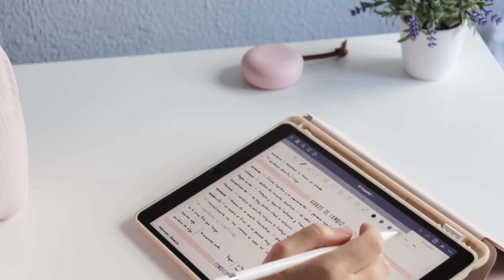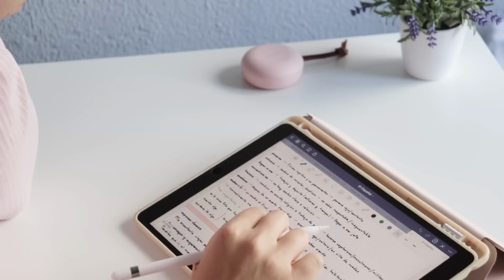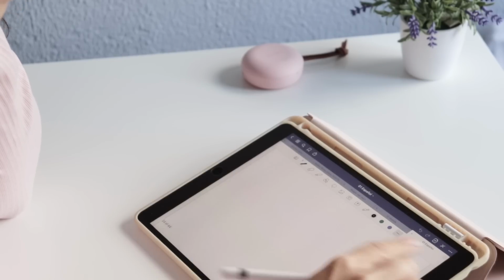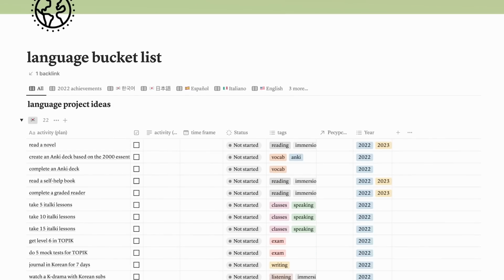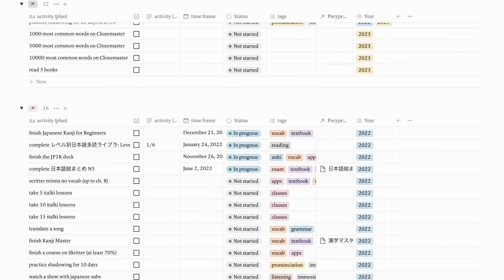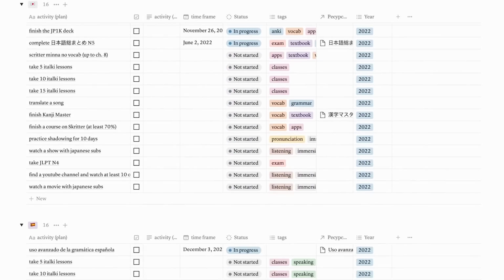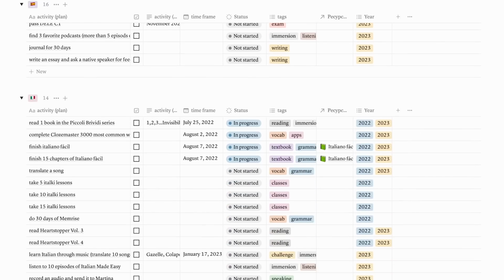Another reason why I don't like those big yearly goals is because if I didn't achieve exactly what the goal says I should have achieved, then I kind of feel like a failure, and I do not want to feel like that, especially when it comes to a hobby. So what I do instead is I have all of my projects listed out in a Notion database, and then as soon as I mark something as complete, it goes into this separate view that has all of the projects that I've completed this year.